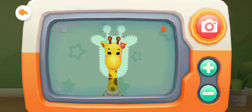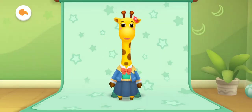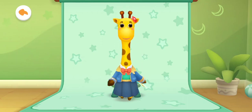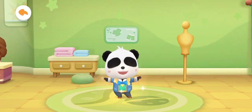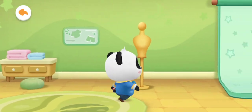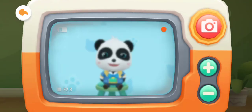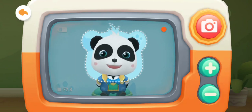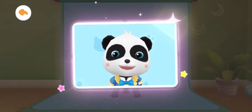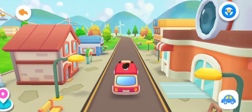Adjust the distance and aim at the headshot frame. What a nice picture. Thanks. Adjust the distance and aim at the headshot frame. That's a nice shot. Thanks. I've taken the photo. Let's go.